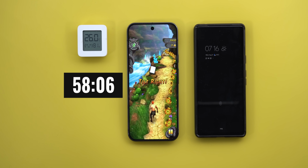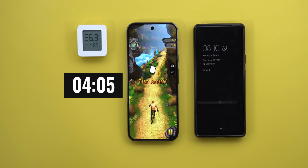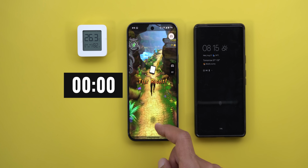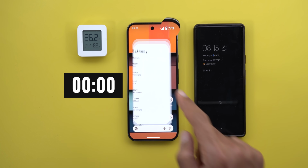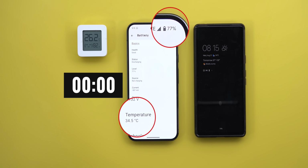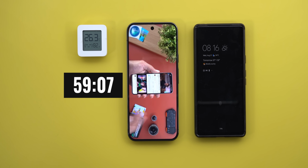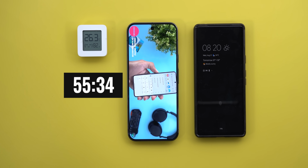Now let's move on to the next one, which is playing Temple Run 2 for 1 hour, and I will keep the game looping endlessly. After 1 hour, the 9 Pro XL lost 8% battery to be at 77%, and the temperature was at 34.5 degrees Celsius. The game was running at 60 FPS at all times, and it didn't drop a single frame, so the performance was consistent.